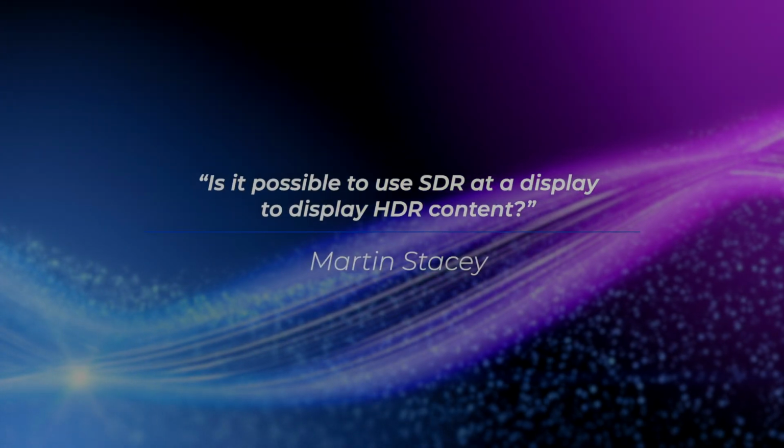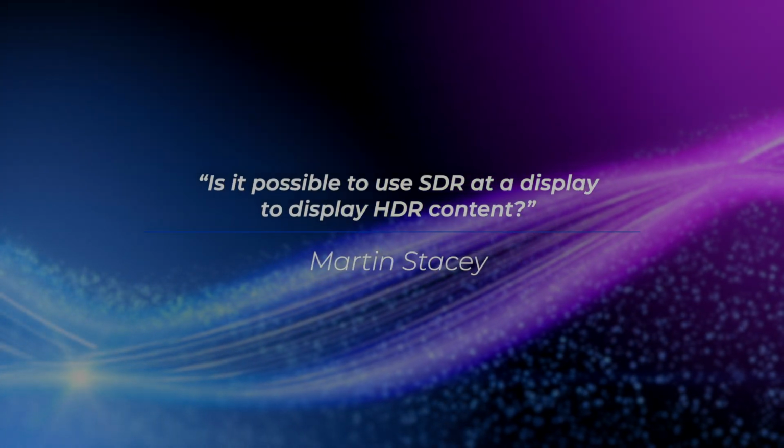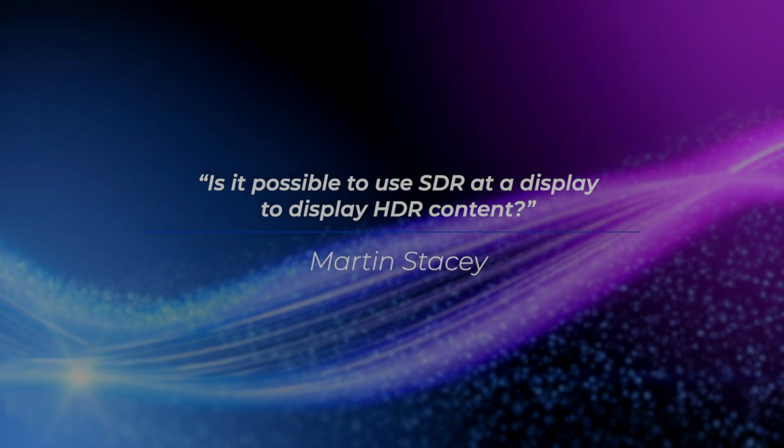So functionally, saying Rec 2020 with PQ or Rec 2020 with HLG is identical to saying Rec 2100 PQ or Rec 2100 HLG. Martin Stacy asked, is it possible to use an SDR display to display HDR content? Yes, but you need to know what you're doing. In fact, it's pretty much how every display or television you use that works in HDR actually works at the panel. The ins and outs of how to make that work involve the optical space and some pretty intense color science, and a deep understanding of how each of the technologies work. So that's not something I'm going to dive into in a Q&A video, though it may end up in a training video or special topic video on MasterHDRVideo at some point.